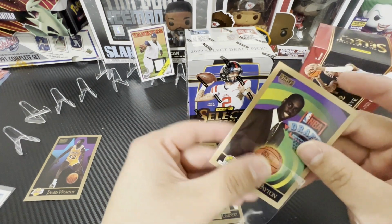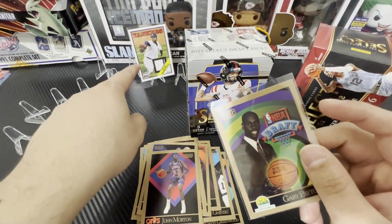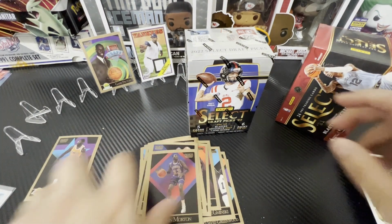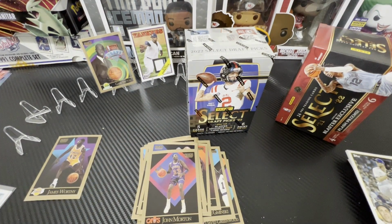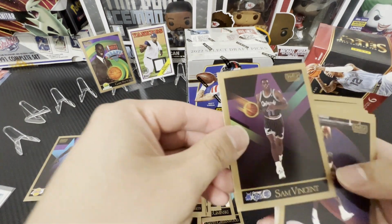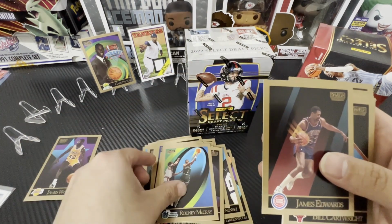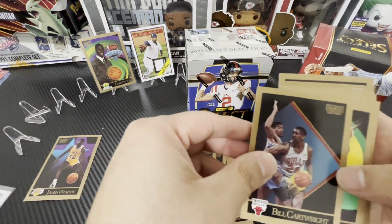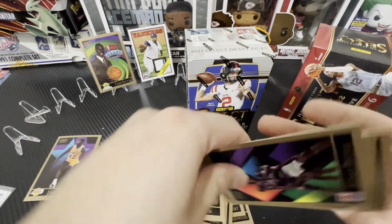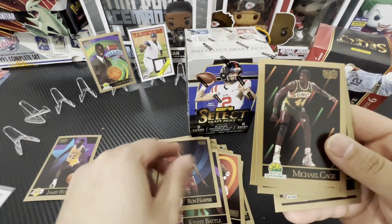That's amazing. For the first two packs that we opened, we ended up getting this memorabilia CC Sabathia and this NBA draft pick 1990 Skybox Gary Payton. Washington Bullets. Sam Vincent. Gerald Wickens. Ronnie McRae. James Edwards. Bill Cartwright. Kurt Kite. Terry Porter. Kenny Battle. Ron Harper. Michael Cage.